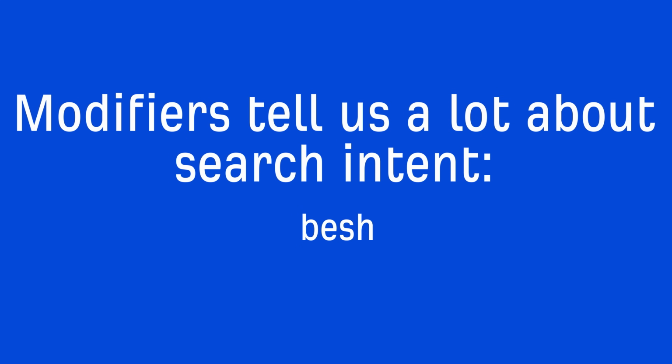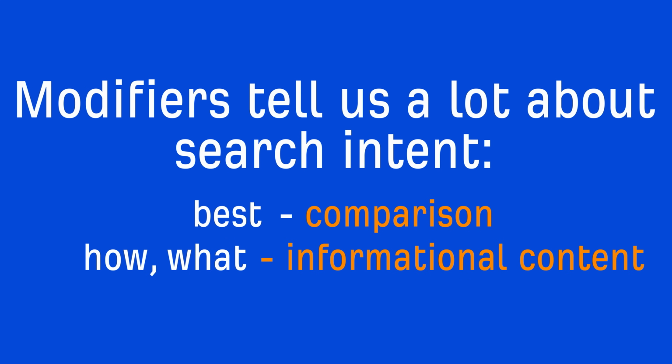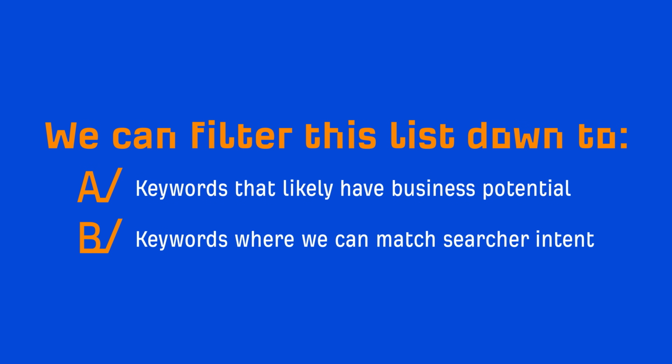A word like best again tells us that a comparison needs to be made. So searchers are probably looking for listicle blog posts with various different product recommendations. Now, if a word like how or what is in the keyword, then it tells us that the top pages will likely be blog posts or videos with step-by-step tutorials or some other informational content. So with this knowledge, we can actually filter this keyword list down to A, keywords that likely have business potential, and B, keywords where we can match searcher intent.